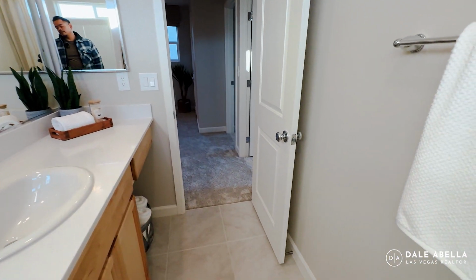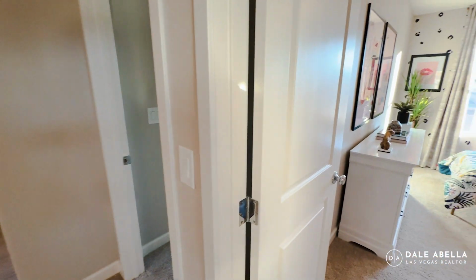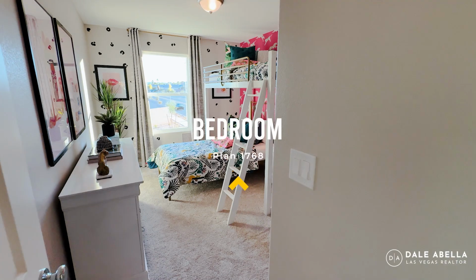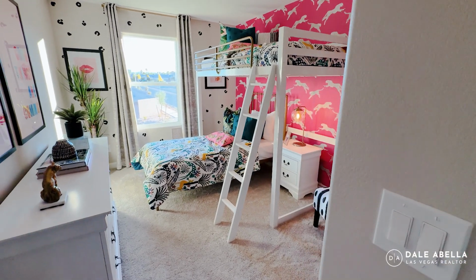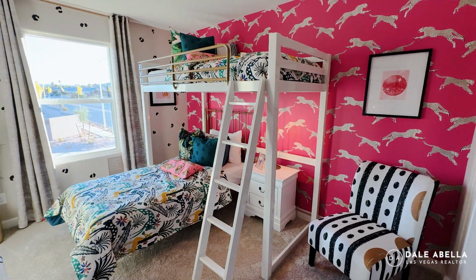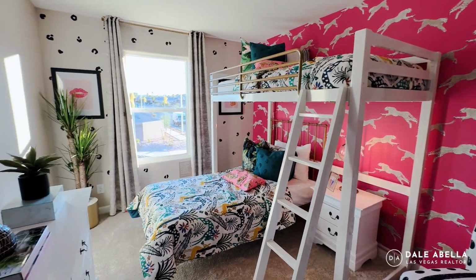Also, you do have 8-foot ceilings on the second floor. You don't have the option, unfortunately, to upgrade the second floor ceilings. Again, the only community I think you could do that is the community in Summerlin. But I don't know if you could upgrade it or if it already comes with 9-foot ceilings on the second floor. You got this bedroom right here. I would say this is probably about 11 by 12. It's definitely very colorful in here.